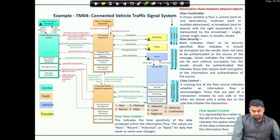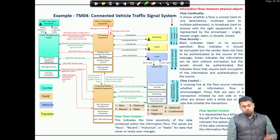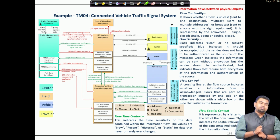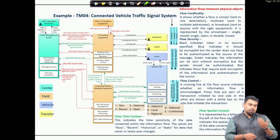And this is another example, of a connected vehicle traffic signal system. One of the main things to understand is how the information flow will be happening to each of these stakeholders within the architecture. Within flow, there are 2 contexts. First, you have to understand the flow cardinality, security and control, like from whom to whom the information flow will be happening, whether these are unidirectional or multidirectional flows, or whether the information has been acknowledged by the other party or not.